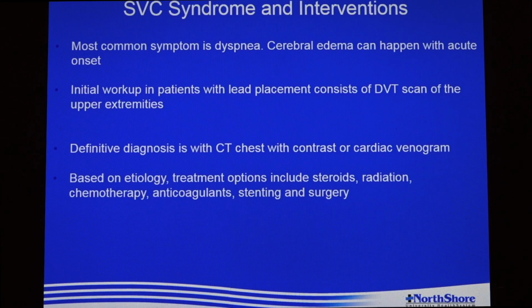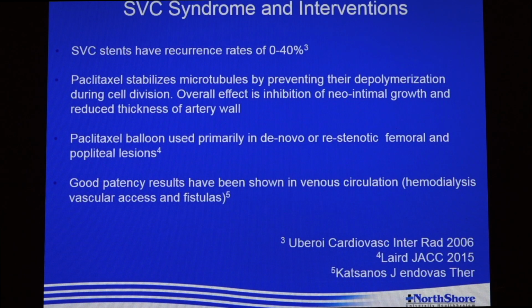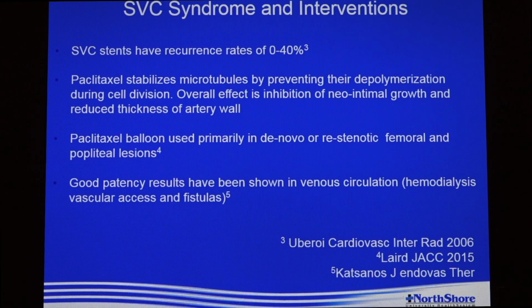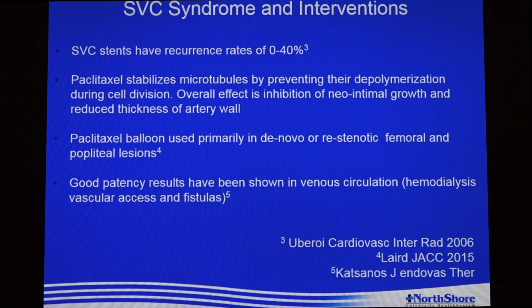Based on the etiology, we have a number of treatment options, and they range from steroids, radiation, chemotherapy, all the way to stenting and surgery. In our case, stenting was not performed because of significant risk of lead fracture, and if an SVC stent is placed in any of the SVC syndrome cases, there is a recurrence rate of about 0 to 40%.